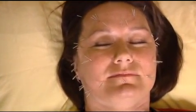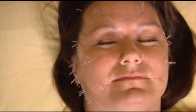The added benefit is that the rest and relaxation you get while you're there is very healing. I would choose needles over the knife any day. Acupuncture has been used for centuries with amazing results.